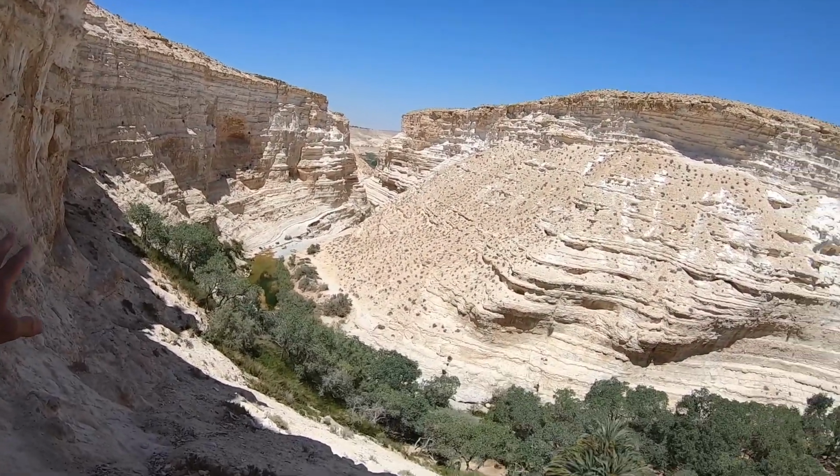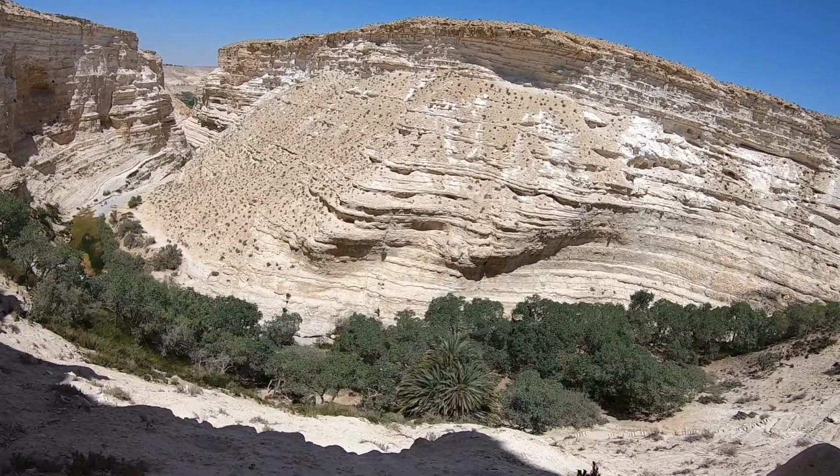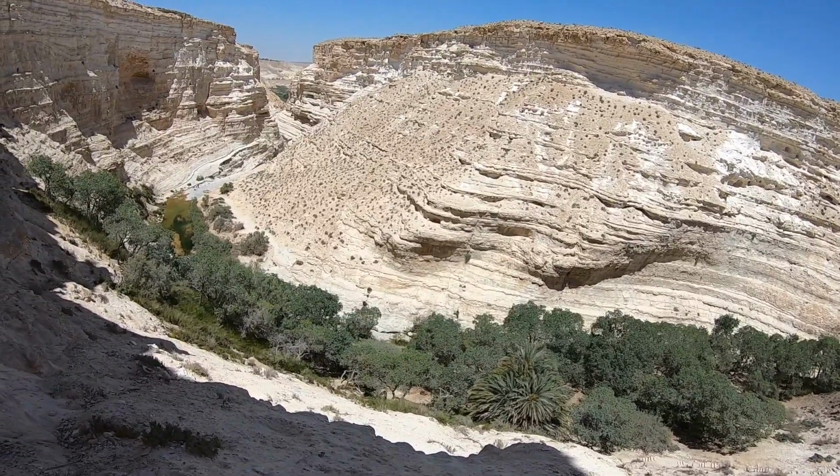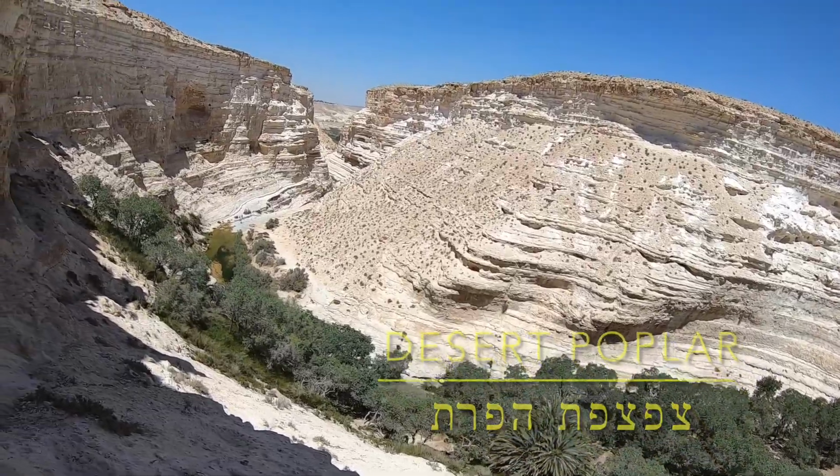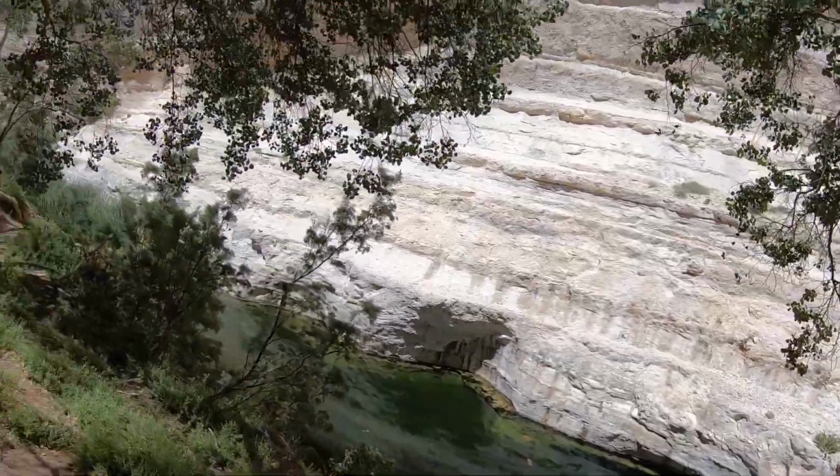So in the upper part of the gorge, there is this grove of natural trees. These are called poplar trees. In Hebrew, tzafzefat haprat. So beautiful down here.